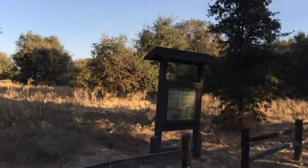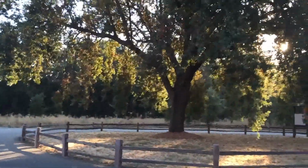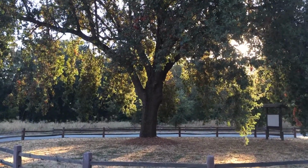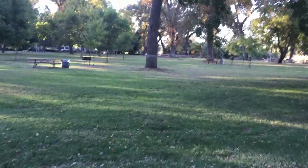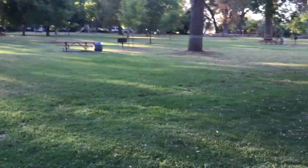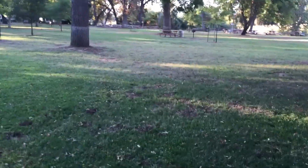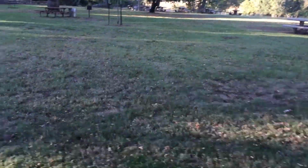Possibilities, guys. Look at this old tree here. It's a good park to prospect, I will say. Should be lots of possibilities. Looks like it's got some water on it, so it should probably be easier to dig. As long as we get some targets, that's worth digging. Looks like we got some water.